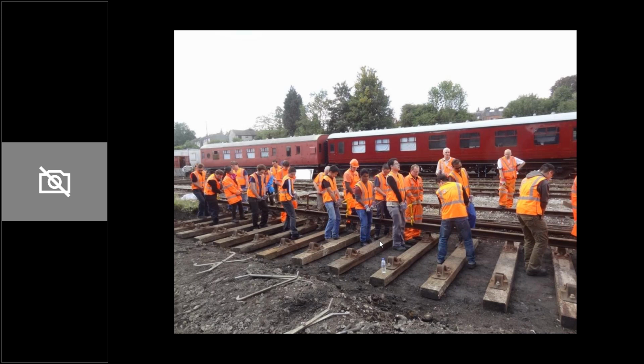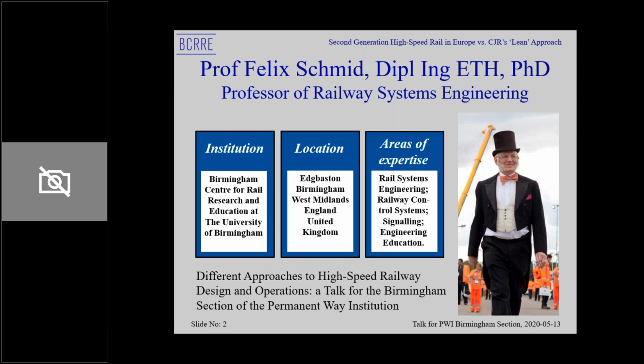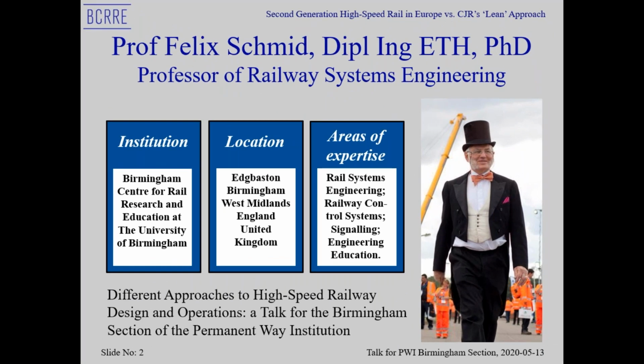The next slide is basically just an introduction to myself. I work at the Birmingham Centre for Railway Research and Education at the University of Birmingham, and that's, for those people who are not so familiar with the UK or geography, in Birmingham in a suburb called Edgbaston, which will soon have a tram. My areas of interest are rail systems engineering, control systems, signalling, and engineering education.